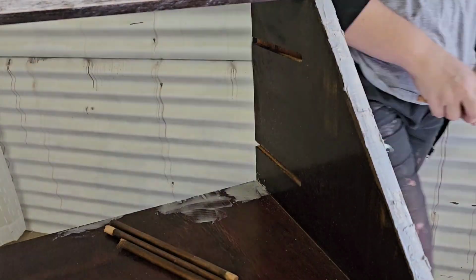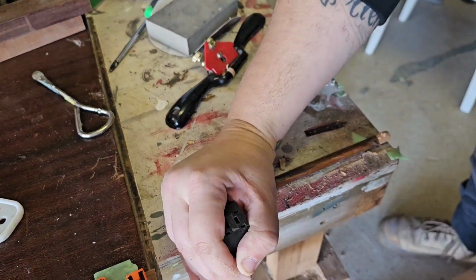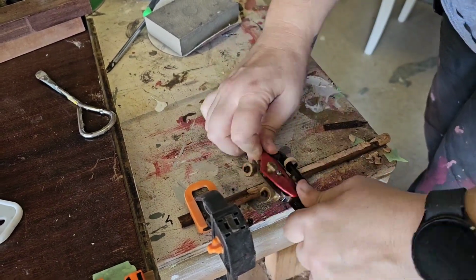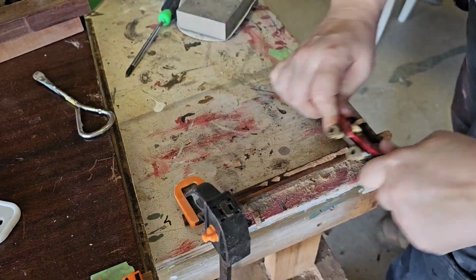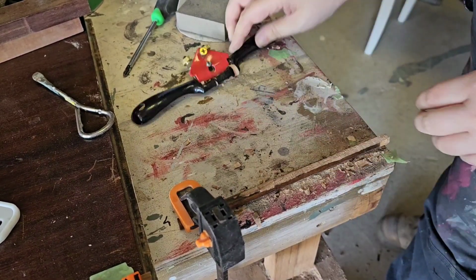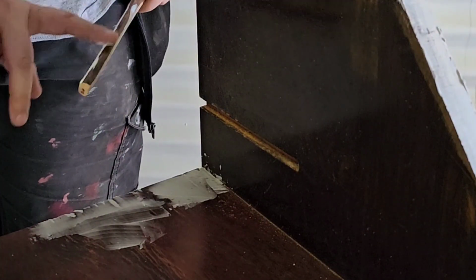These slots also needed to be filled, and whilst I could have just filled them with Bondo, I don't like doing that. It feels very wasteful, and I have these spindles left over from the last piece I worked on and decided to just use these. They needed to be shaved down a little bit so that I could fit them in the slots. Just in case anyone's wondering, that is a spoke shave that I'm using. I have not used it much and I need to adjust it because it wasn't super easy to use, but I will work on that.